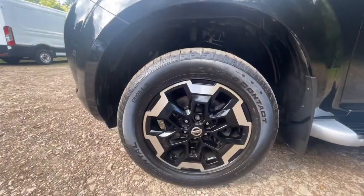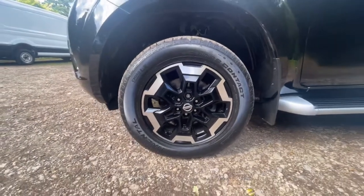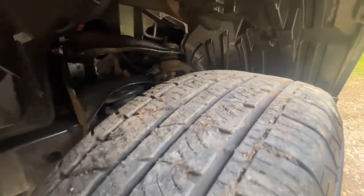Passenger side front wheel and tyre. You'll notice it's got the more modern wheels and they're in great condition. It's a Continental tyre. To guess, really, I'd guess there's about 7 or 8 mil. And the arch is in fantastic condition inside as well as out.